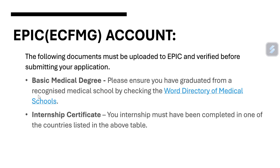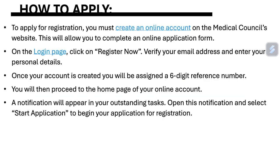So once your account is created, you need to verify two documents: your basic medical degree. Please ensure that you have graduated from a recognized medical institute by checking the World Directory of Medical Schools. Your medical college or university name should be in the World Directory of Medical Schools. And secondly, your internship certificate needs to be verified from the Epic account as well. Your internship must have been completed in one of the countries listed above in order to be exempted from the PRES exam.